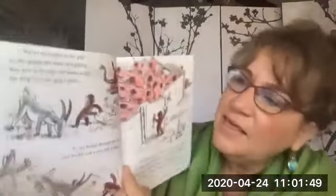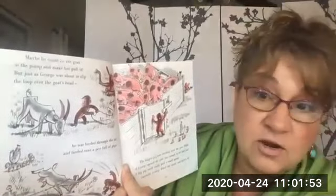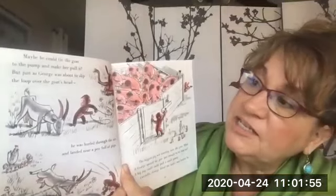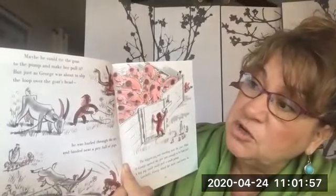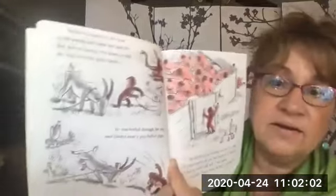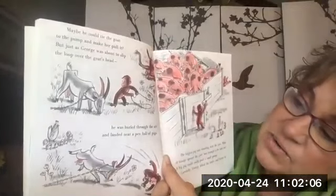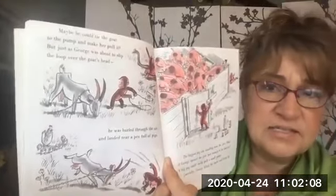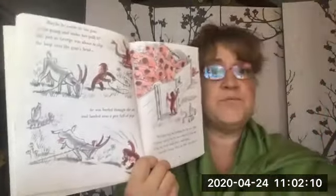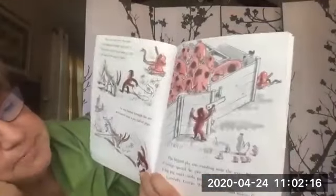Maybe he could tie the goat to the pump and make her pull it. But just as George was about to slip the loop over the goat's head, he was hurled through the air. Look at that. And he landed next to a pen full of pigs. So he was hurled, which means he went, whoa. Okay. I don't think the goat was happy about being tied to a rope.